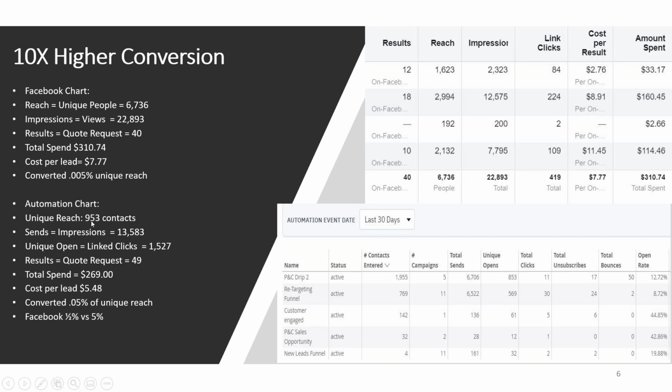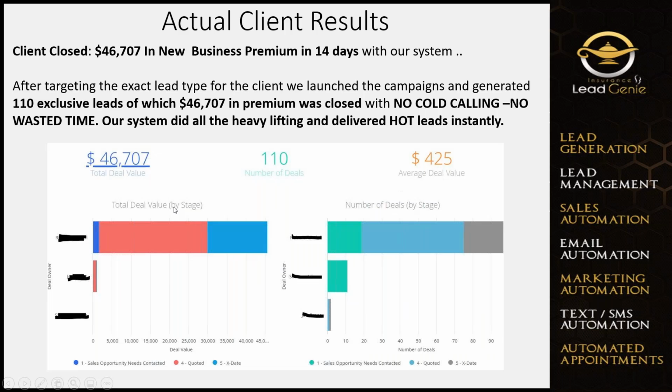Over here though, here's the fantastic part. Only 953 people were in our marketing system, and we generated 49 leads out of that. So you're looking at a 10 times higher conversion with our platform versus other platforms like Facebook, Google, LinkedIn, Instagram. These are actual client results that we're looking at.